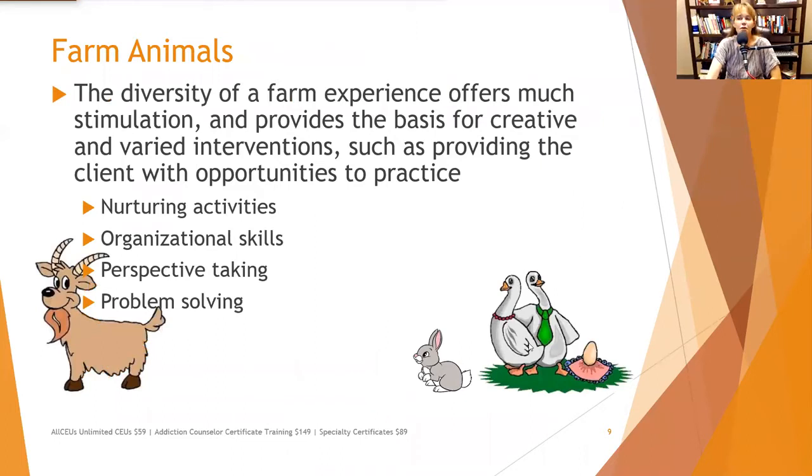The diversity of the farm experience offers much stimulation and provides the basis for creative and varied interventions, such as providing the opportunity for the client to practice nurturing activities. You can watch how the chickens behave. Our rooster will find some of the wild strawberries and he'll pluck the strawberry and he'll start doing this clucking thing, and then he'll drop the strawberry and he's not going to eat it. And if the girls don't come over to eat the strawberry, he'll pick it up and he'll drop it again and he'll cluck. He goes around and forages for them, which is very cute.